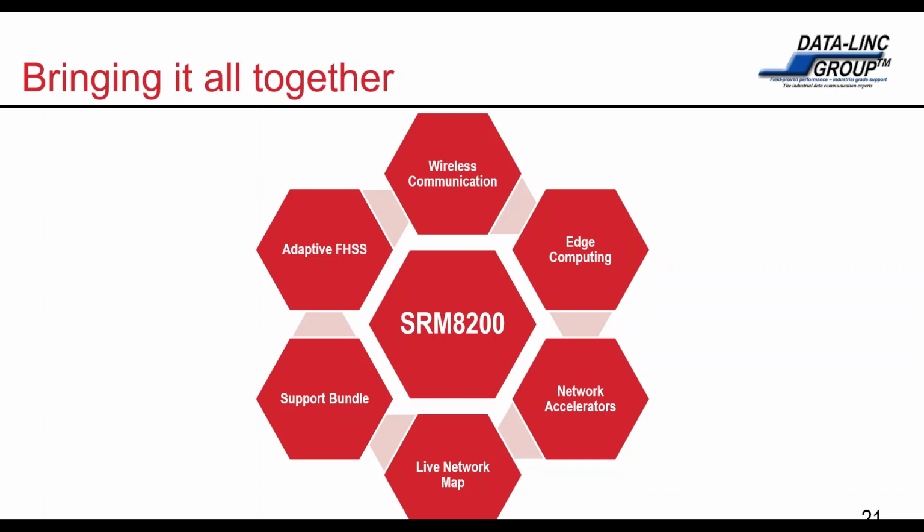Sounds good. Okay, so coming back, SRM8200, like I said, is more than just a traditional wireless data exchange device. The wireless communication is the primary feature of this device. But on top of that, it comes with edge computing power, where you could locally compute and process the data that you have been collecting. It comes with network accelerators like forward error correction, packet aggregation, and packet compression. In addition to that, you have a live network map that shows all the remotes or repeaters out there in the network. You could download a support bundle for troubleshooting, and the wireless data exchange mechanism we have here is adaptive FHSS. You will see a lot of radio manufacturers today use FHSS, but adaptive FHSS is something new that we are bringing to the Rockwell channel.